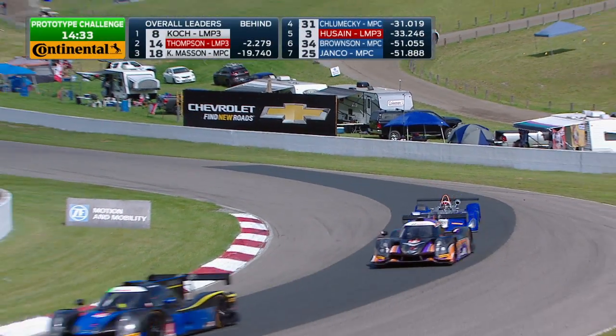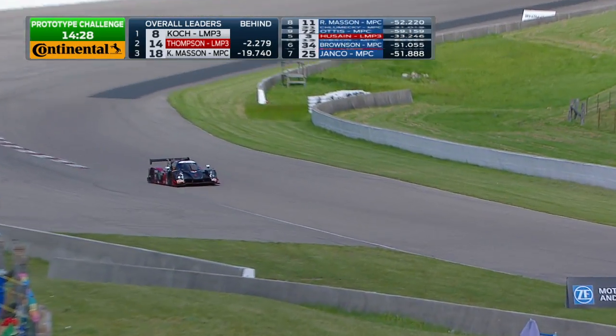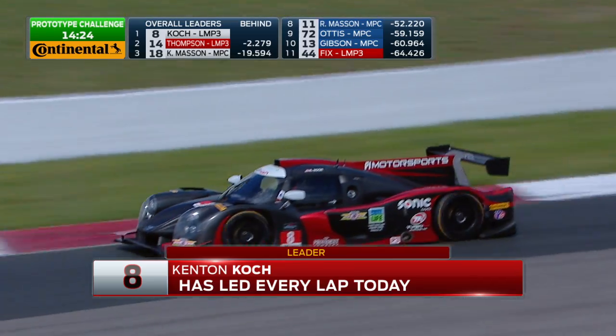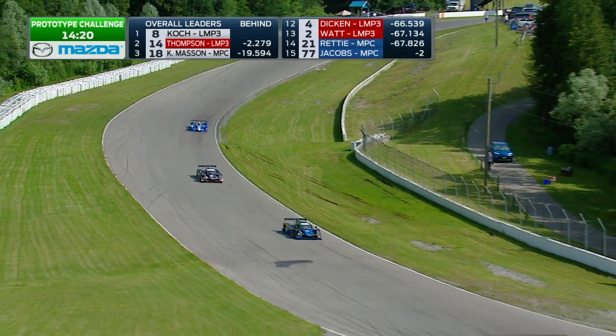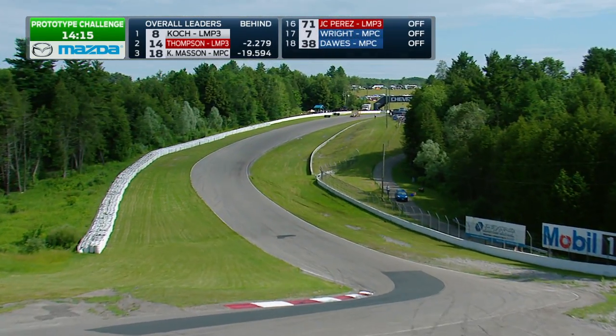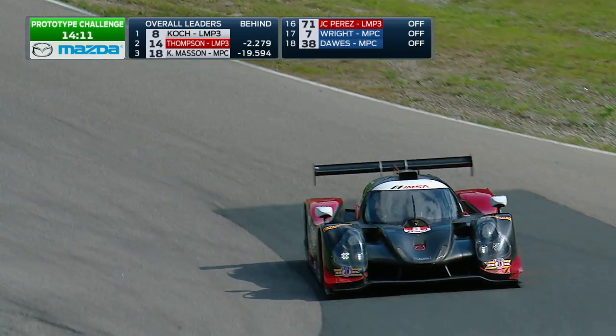as there's a battle brewing further afield as well. The 4 of Matthew Dickin under pressure from the 2 of Michael Watt and Stuart Reddy. So that would be the battle for 12th. They are coming under pressure from Kenton Cook, who slides quite a bit wide going through turn 3, but keeps all 4 wheels on the black stuff. Comes out from underneath the Chevrolet bridge and up into turn 5.